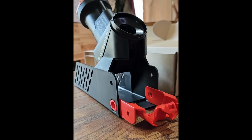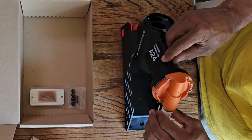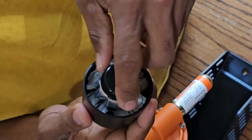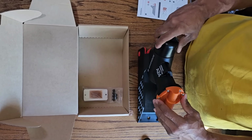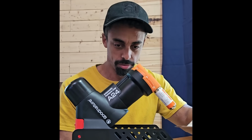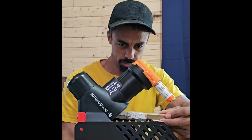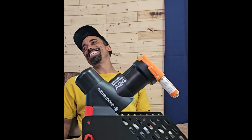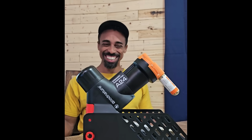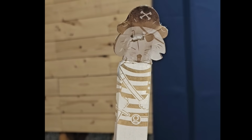And the trap was easy to put together. And let's just test it here to see how it works. Woo! Whoa, look what it did to that rat's face. Man, I can't wait to do it on the real one next.